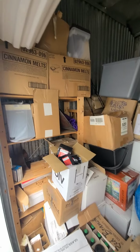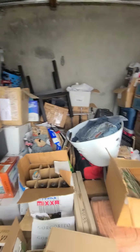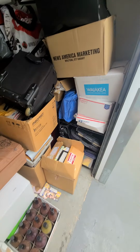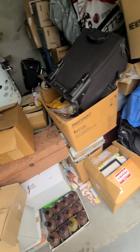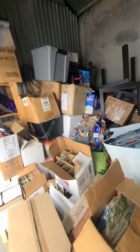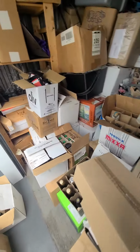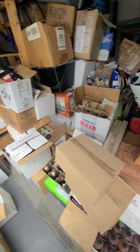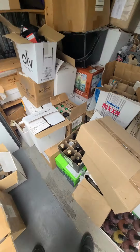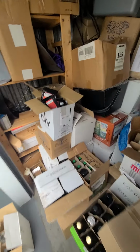Anyways, we're going to be emptying this unit today. 10 by 10. We paid a little over $1,400 including fees. So tell me what you think. If anybody out there is a wine buyer, we have probably 200, maybe more bottles of wine and other bottles of tequila and rum and stuff like that.